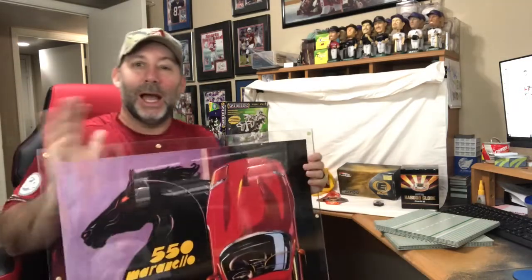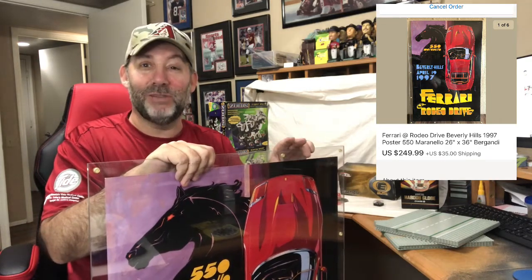Now, I don't think these were issued to the general public. I think these 2 posters were made only for those events and hung there at the event. The other one is, I think, also Ferrari at the Peterson Museum over in California. I shot for the moon on these. This sold for $249.99 plus an additional $35 for shipping. So they're almost $300 all in, probably with taxes they are.